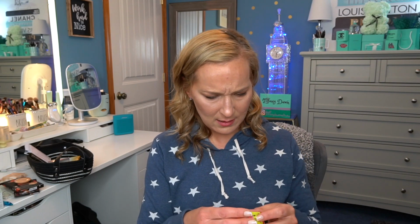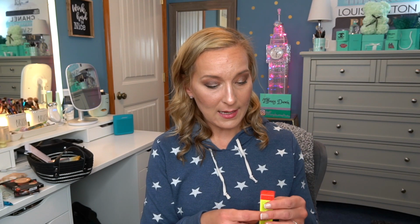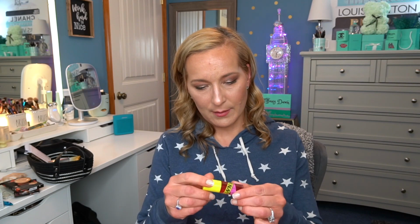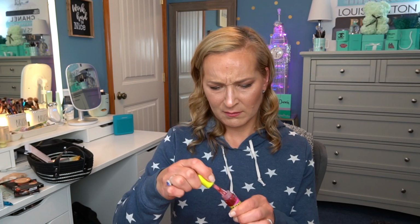The next thing is from N Beauty. This is the N Beauty project. It is a, what is this? This is a lip oil. It says it's in candy apple. Ooh, that sounds yummy. I love candy apples. They're really bad for your teeth though. So here's what the lip oil looks like. I do enjoy a good lip oil, so let's see if this is any good or not.